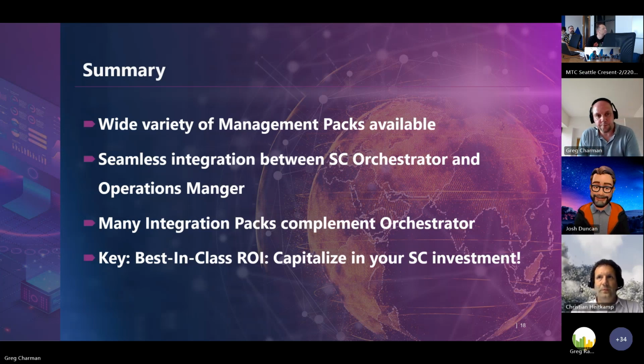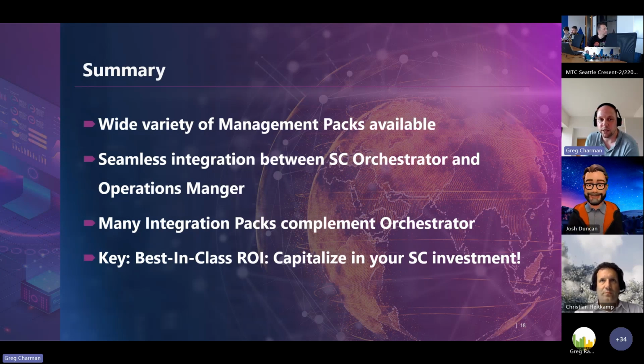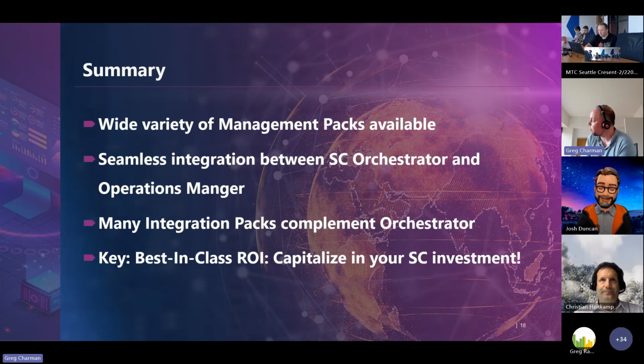As we can see from the summary, there's a wide range of management packs that we can add into SCOM and, as Christian was saying, into SCOM Managed Instance and Azure Monitor to give you that breadth of monitoring capability. You've seen and we've demonstrated that seamless integration between System Center Orchestrator and Operations Manager. When we start looking at SCOM MI and Azure Monitor, we can bring in Azure Automation to do exactly what we've just done with Orchestrator, but in a cloud-hosted automation environment.